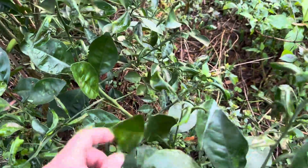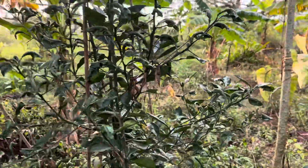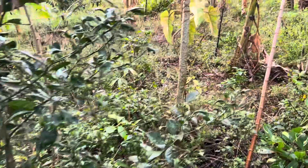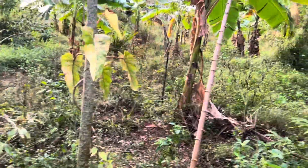This is a citrus. I think this is the sweet orange tree. We get some leaf miner. It doesn't really hurt the tree. Not all trees get it, but some of them get it. But we don't have greening. I mean, hello. That's your management practice.